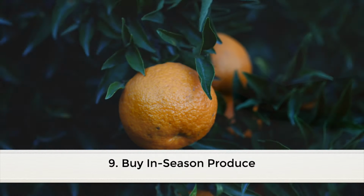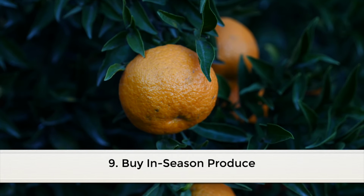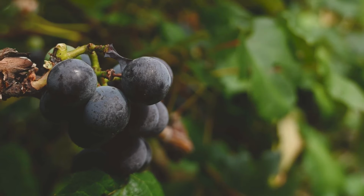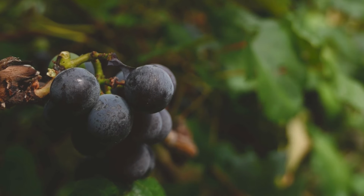Buy in-season produce. Buying fruits and vegetables during the time they naturally grow and mature is the cheapest. When they're in abundance, grocery stores want to make sure they all sell before they go bad.